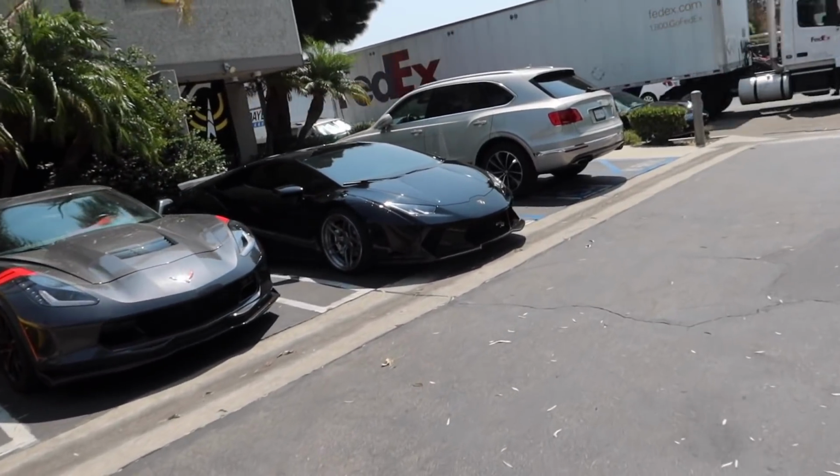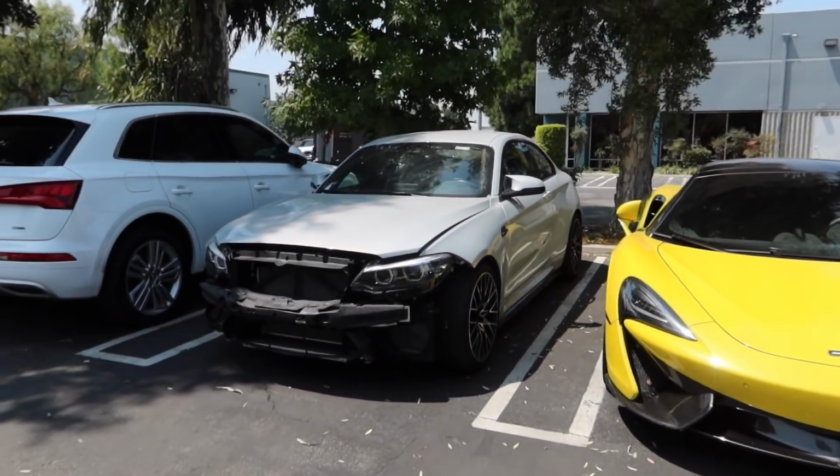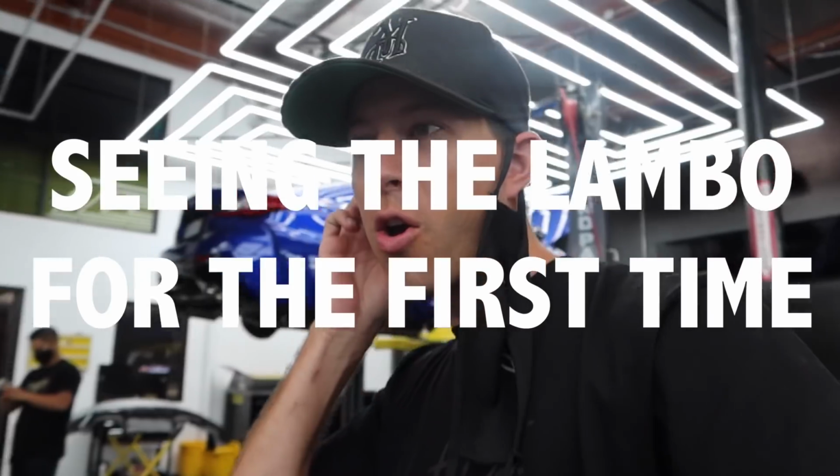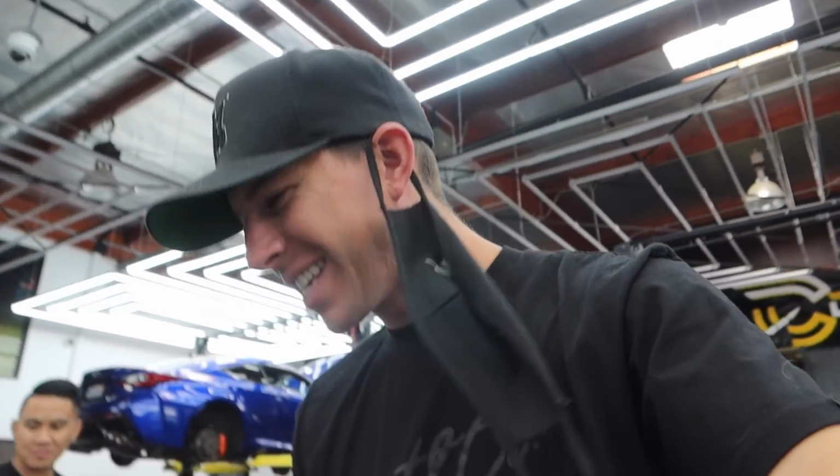So many cool things. A Bag, twin turbo, Huracan, 570, 600, and an M2. I love that color though. It looks really good. I guess up close, I see it. See what I mean? It's really gnarly. Right here, in the film, you can just tell. Damn. Dude, the color's so sick though, with the yellow calipers.